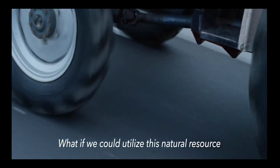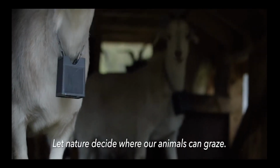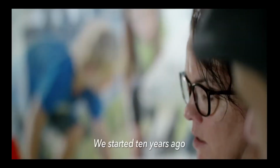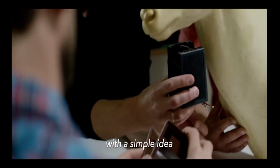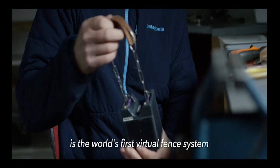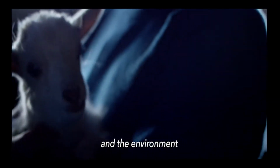What if we could utilize this natural resource for future food production? Let nature decide where animals can graze. We started 10 years ago as a group of farmers and engineers with a simple idea: bringing modern technology and traditional farming together. What we created is the world's first virtual fence system for grazing animals, improving agriculture, animal welfare, and the environment all at once.